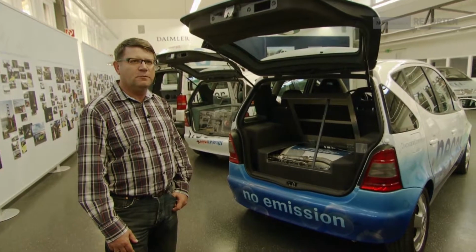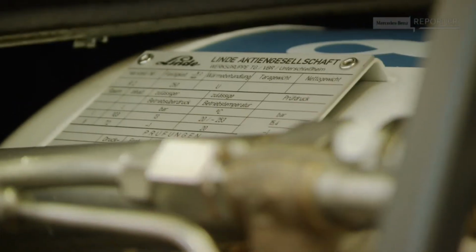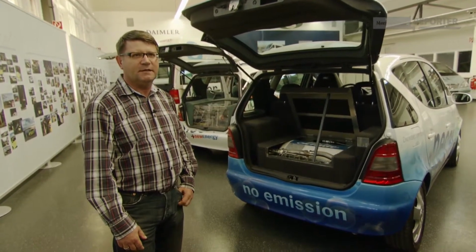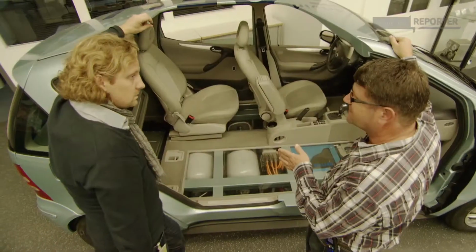When liquid hydrogen gets warmer, it evaporates, and then its volume increases. So if you don't want the tank to explode, you have to release the hydrogen from it. If you don't use the vehicle for a longer period, the tank gets empty. Pressurized hydrogen became the technician's fuel of choice.